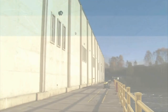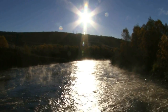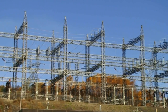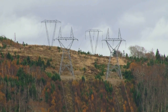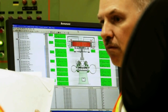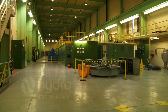Once water is used to generate electricity, it exits the plant at a location called the tail race and returns to the river. Electricity that is generated inside the plant is transmitted to large transformers, where the voltage is stepped up and sent through transmission lines to power the province. This series of events produces electrical energy that can be transmitted to your home. The Bay d'Espoir plant has the ability to provide enough electricity to heat approximately 144,000 homes every year.